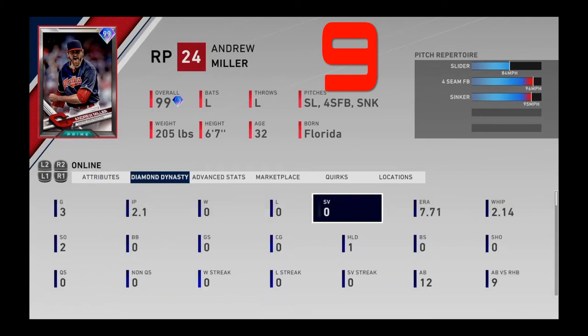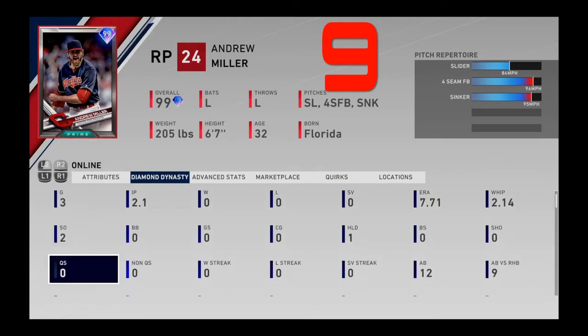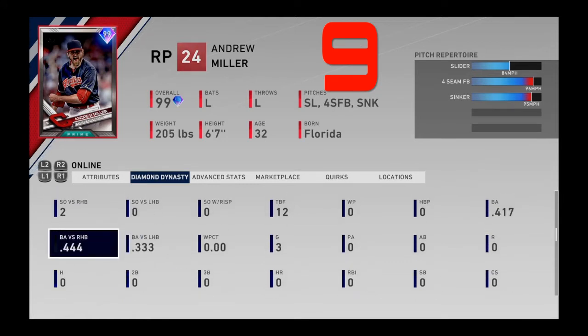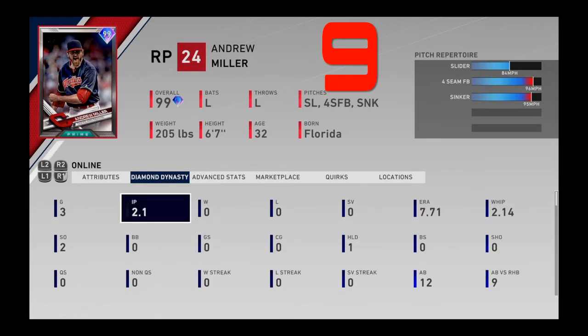Personally, I haven't used him as much and haven't had great success, but the key is that this is going to be more of a lefty specialist type of pitcher. If you use the sinker, the slider, and the fastball very well against lefties, he's going to be dominant. It's much harder to pitch with this guy against righties, as you can see from the batting average here. It's very different against righties and lefties.